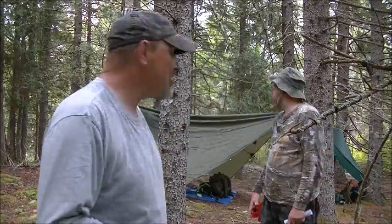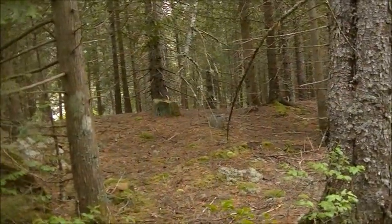Anyway, we're just chilling out now. We just finally got the hammock set up and such, and we're just going to look around a little bit and explore. I brought the GPS just so if we find something cool, we will know where it is. I can mark that spot, because like I said, I really don't know this forest.